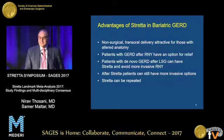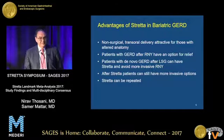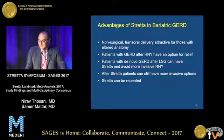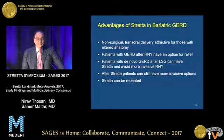And here is very nicely listed the reasons why Stretta is favorable in this particular population. It's a non-surgical procedure. It's delivered transorally, and it's especially favorable for patients who've had prior surgery. Patients with GERD after Roux-en-Y gastric bypass, as I mentioned, now have an option for relief, whereas before, they didn't have any surgical options. And patients with de novo GERD after sleeve gastrectomy can avoid, as I mentioned, the more invasive and technically complex gastric bypass.